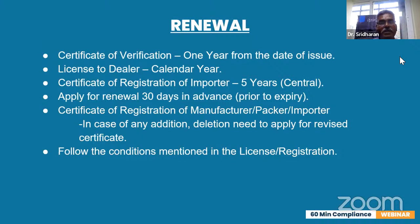In case you are doing manufacturing in India, it is only a one time registration, no renewal required. But if there is any change, like any addition, any deletion, any type of instrument you are changing, or your model approval is changing, in such a case you have to apply for the revised certificate. And in almost all cases, wherever renewal is applicable, you need to apply for renewal 30 days prior to expiry. If you fail to do so, there is no penalty fine clause here, but straight away you have to apply for a new license. Not only that, for your non-compliance, fine and penalty is mentioned in the penalty clause.